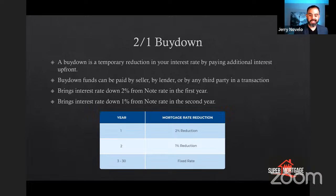The way it works is the interest rate for the first year would be 2% lower than the initial note rate. And then year number 2, so months 13 to 24, the interest rate is going to be 1% less than the note rate. Year number 3, the interest rate goes back to the original note rate, and it stays that way until the house is either paid off or until the mortgage is refinanced.